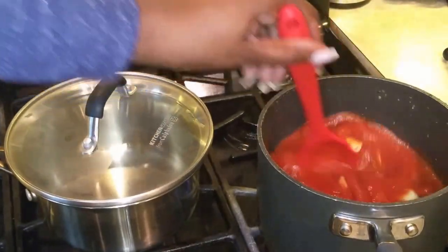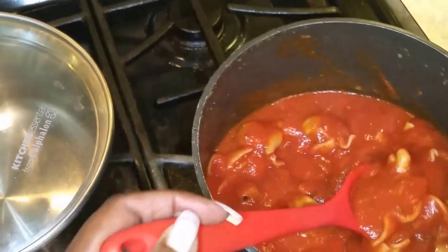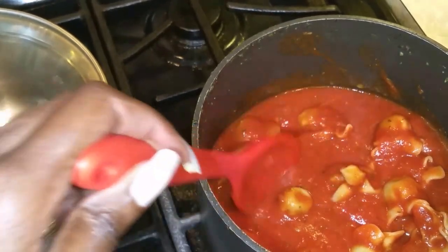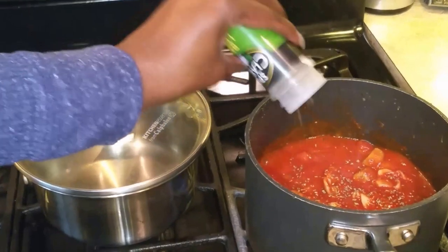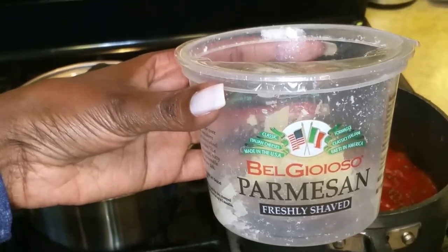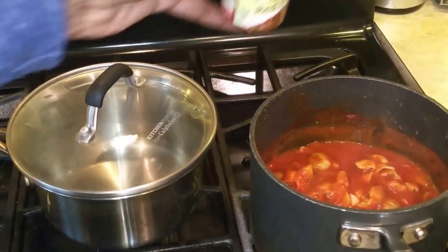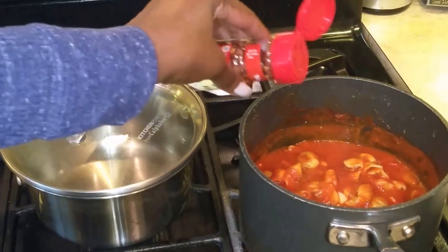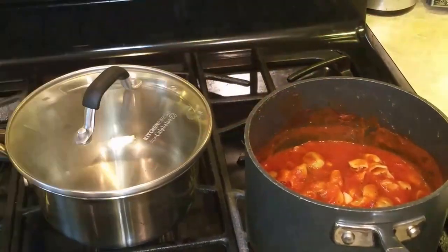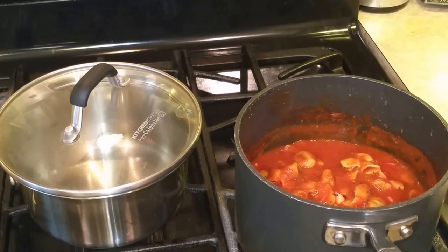Alrighty, add my red sauce. Yum. Add a little more basil. You see that? There you go. I'm gonna add the rest of my Parmesan cheese. I'm gonna add a little red pepper flakes because I like it a little spicy, but not too spicy. Now all I have to do is pull the bread out of the oven, and dinner's ready.